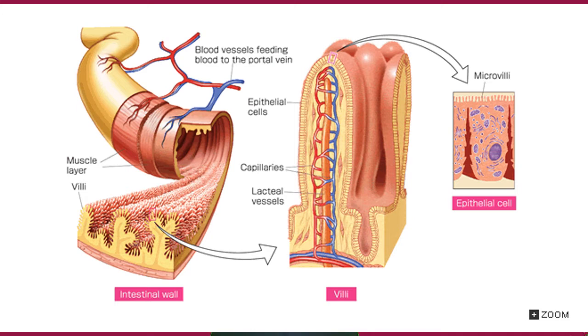Each villus has a network of thin and small blood vessels close to its surface. The absorbed substances are taken up by the blood vessels. The blood will carry these nutrients to different parts of our body.